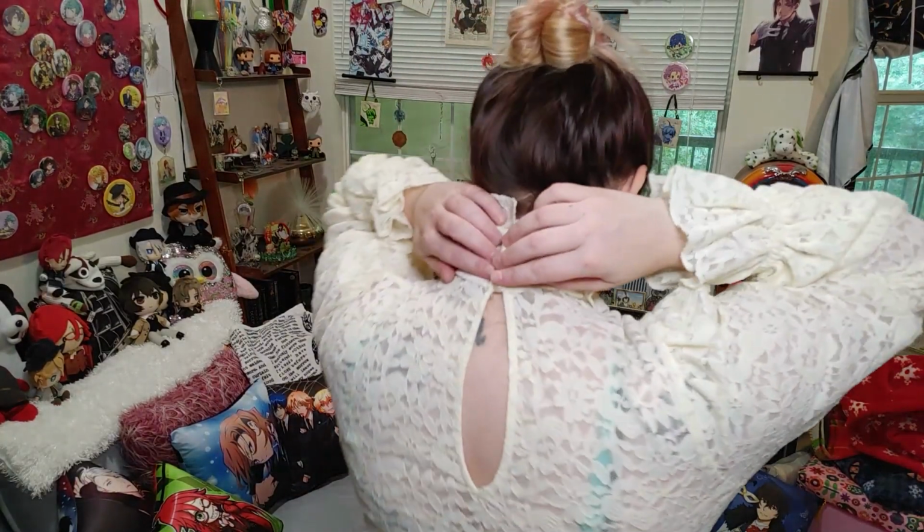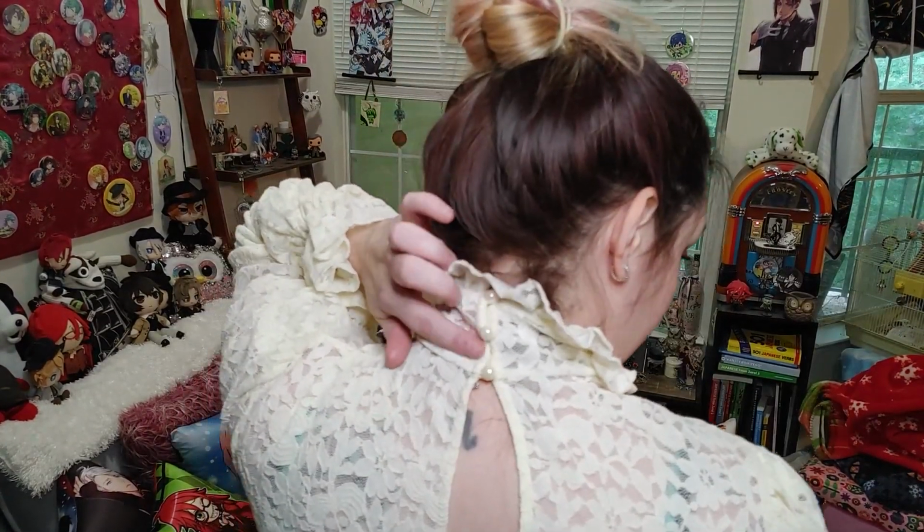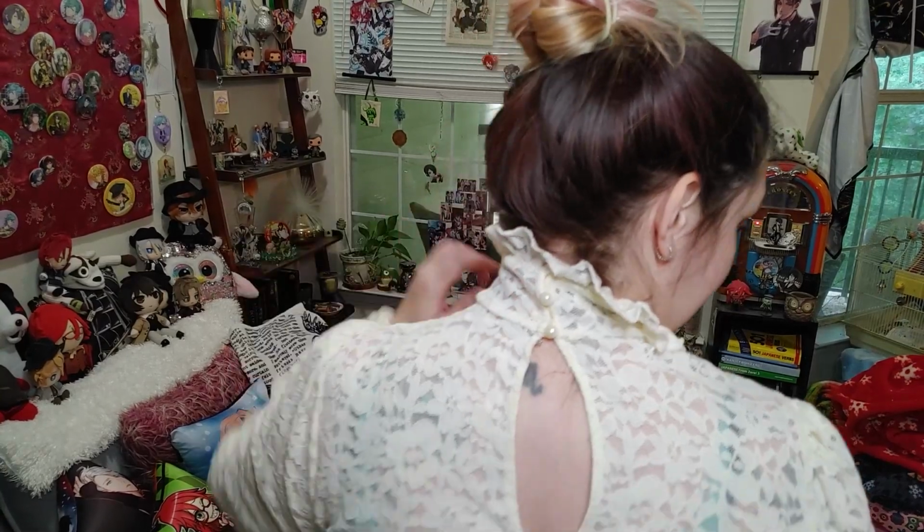Again, it's got the button-up collar thing in the back, 3 buttons in the back. It's got the open kind of collar. It does still have those little poofy shoulder pads. This is the way shoulder pads should be, just to give your shirt poof. Anyway, and then it's got the ruffly kind of sleeves. And it's actually a very nice lace, floral kind of detail. They do have this one in black.